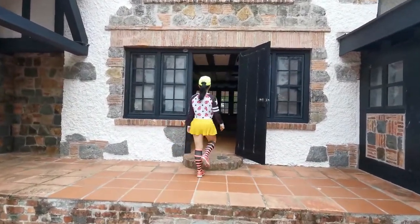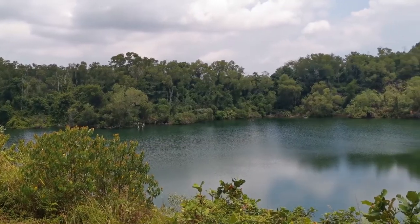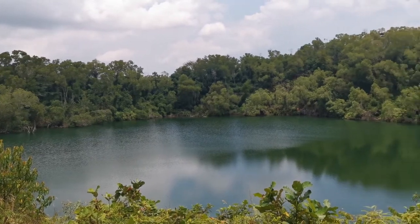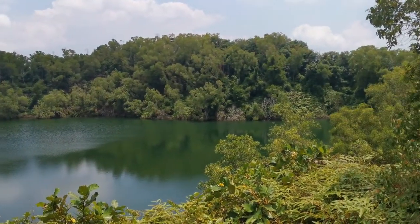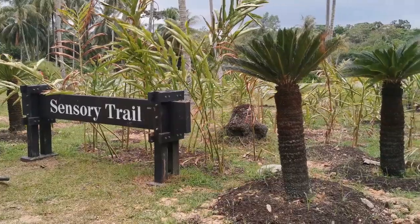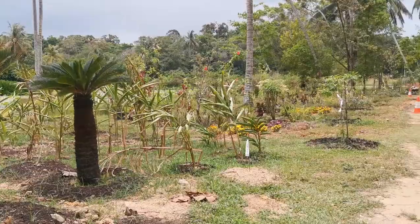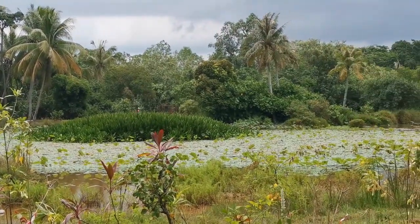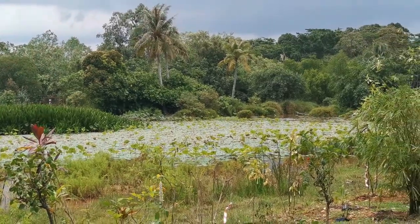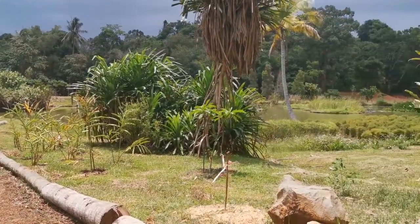As mentioned, Ubin used to have a quarry that was in operation in the 1970s, but is no longer active. Now, it is a beautiful lake with lush greenery and thick vegetation surrounding the site. Pekan Quarry is at the other end of Ubin Island, the opposite direction of Chek Jawa wetlands, so it is quite a distance to reach.